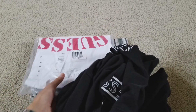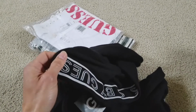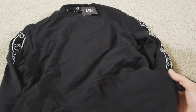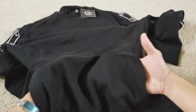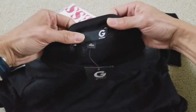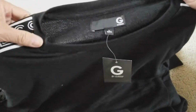First of all, I just want to go over this real quick with you guys. We got the Guess outlet, and I copped one of this shirt. I guess what do you call it, crew neck. This is original Guess at their store. It's got this front pocket pouch, so it's like connected. Size large. This was the only size that they had.